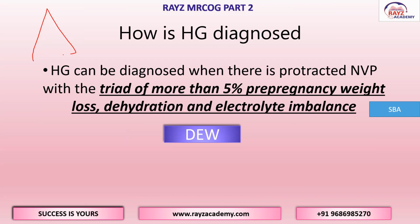How is it diagnosed? This triad is very important. I always remembered it by the mnemonic DEW. If there is dehydration, electrolyte imbalance, and more than 5% pre-pregnancy weight loss, then we diagnose it as hyperemesis. So hyperemesis can be diagnosed when there is protracted nausea and vomiting with the triad of DEW, that is dehydration, electrolyte imbalance, and weight loss of more than 5% of pre-pregnancy weight. This is an important single best answer.